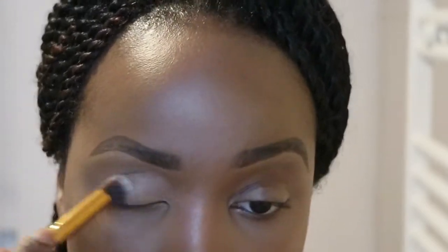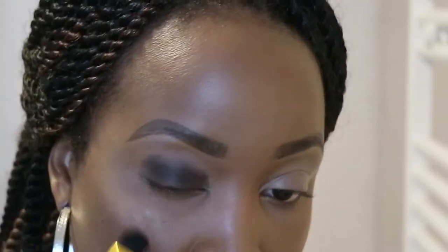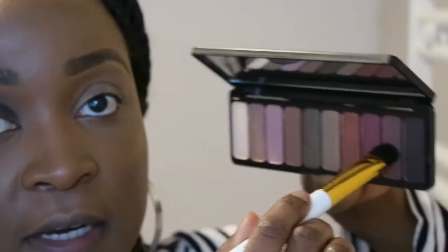So I'm gonna brush it, blend it out with my concealer brush. And this is in the shade Etch. So I'm gonna go in with this large fluffy brush by Jessup. And I'm gonna go in with this dark shade over here. And then I'm going to dip into this shade right next to it.